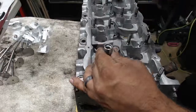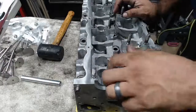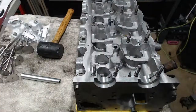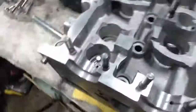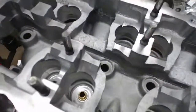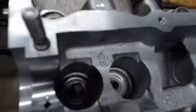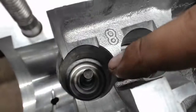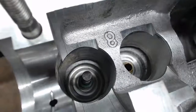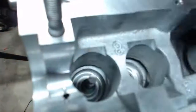I went 3, but I didn't go that hard. And let me give you guys a close look of what I mean, so you can see. I know it's hard to see, but the stem seal right here just slides on slowly. Don't slide them in really quick. You just slide it on nice and slow.